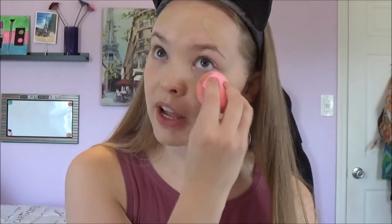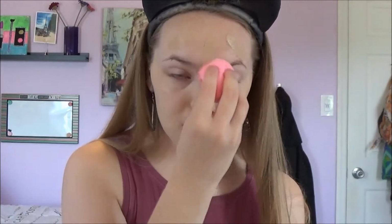I find it's so much less cakey that way, and it just looks so much nicer. So you take a damp beauty blender, and you're going to want to clean it after each use to get the best results. And then you just do a mixture of rolling and patting. I don't know what the correct way is. I just do what works. Just get it blended into my skin.